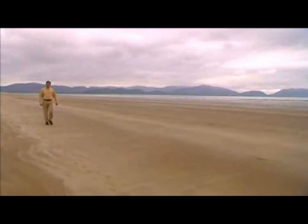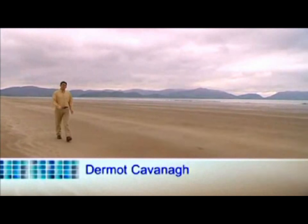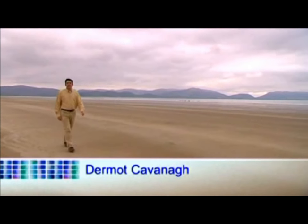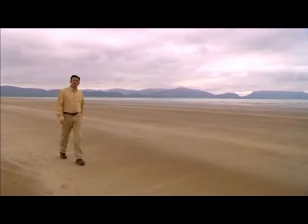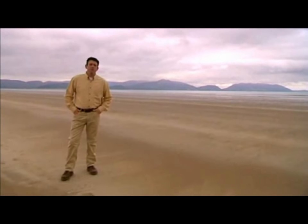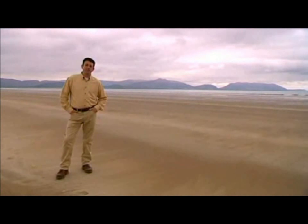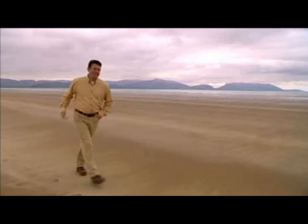Welcome to Awash with Colour from Inchstrand on the Dingle Peninsula in County Kerry. This beach is 4 miles long and one of the most famous in Ireland. As a film location, it has been immortalised in movies like Far and Away and Ryan's Daughter. Later in the programme, I'll be heading down a country road with one of the all-time greats of country music, George Hamilton IV, as we compose a scene in watercolours.